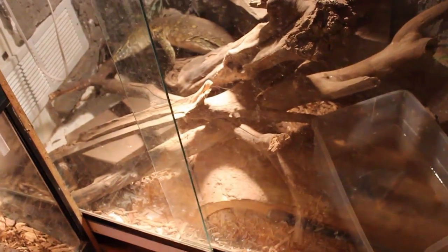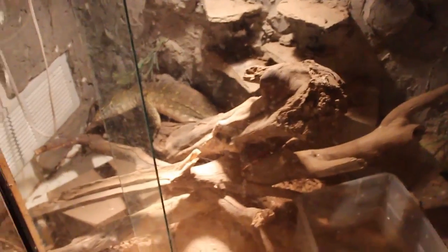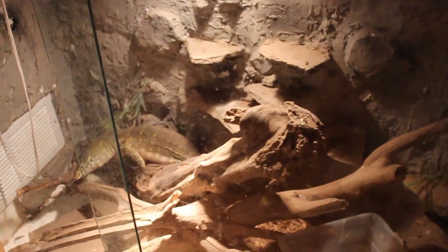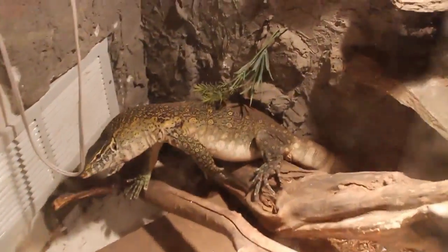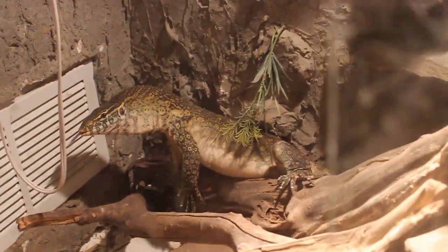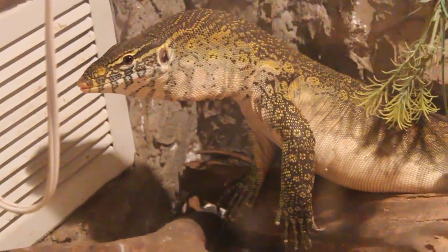He's still in this cage, needs a new upgrade, but I mean this cage still works for him. It's still pretty big. I'm definitely planning on building him one soon. I'm just kind of working out some logistics of some stuff about it right now. So yeah, here he is. You can see he's actually getting pretty big. Really pretty monitor. Definitely one of my favorites.